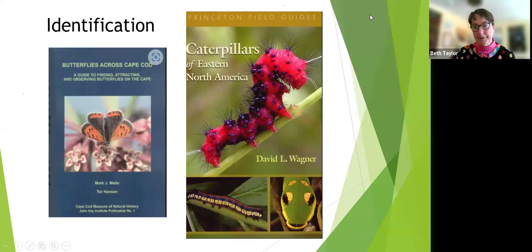Okay, so you go out, you find caterpillars, and then what do you do? There are 2 great books. This one, I believe, is still available at the Museum of Natural History in Brewster. It is specific to Cape Cod. It is the butterflies. I believe it's a little outdated because our butterfly population has gone down. This came out in, I think, 2009.